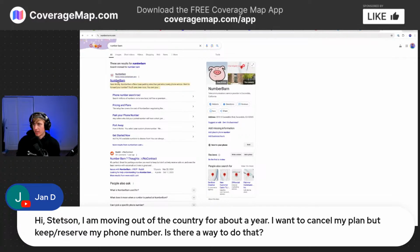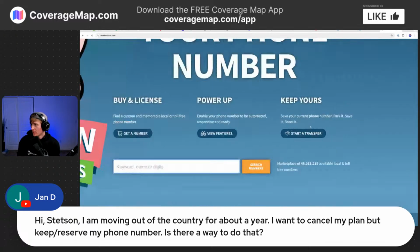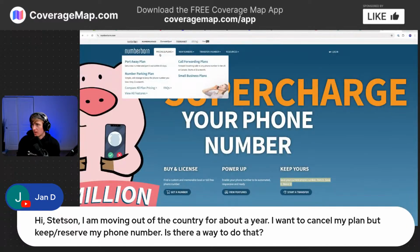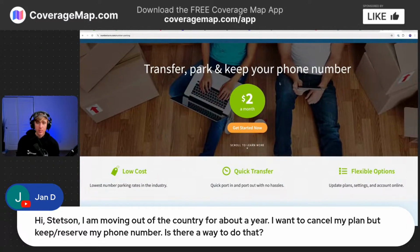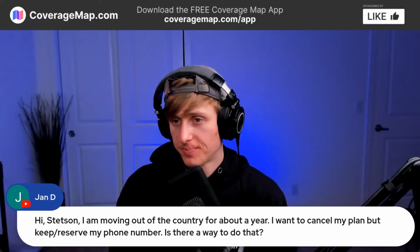Yeah, it offers low parking rates. So let's see, buy and license, keep yours, park it, save it, boost it. I wonder what the plans are. Number parking plan, only $2 a month. So Number Barn, $2 a month, park your phone number. I'd probably look at Number Barn and Tello if I were in your shoes, is what I would do. And then once you're back in the United States, you need your phone number again. That's when you would go ahead and just port your phone number out of that parking service.